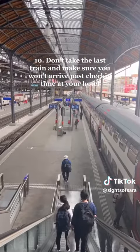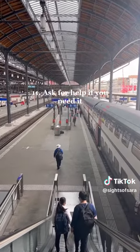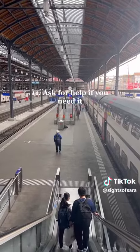And bonus tip number 11 is it's okay to ask for help. If you're unsure about something, ask a local or train operator. There's no shame in asking for help.